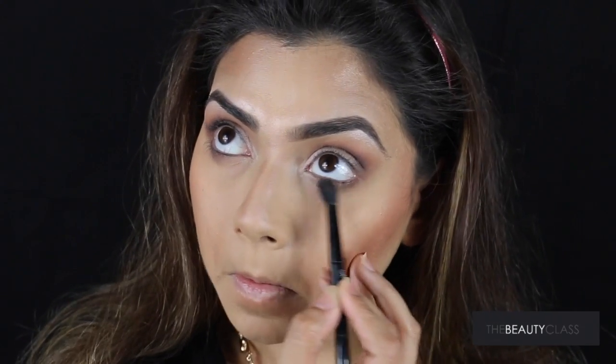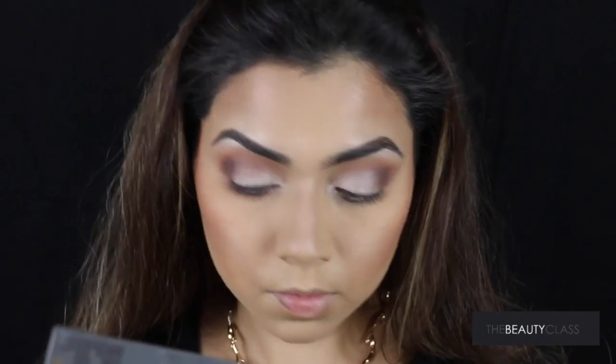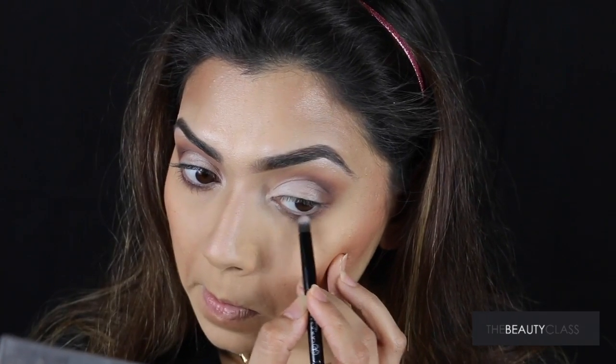And then I'm going to go ahead and apply the rosé shade, which is sort of like a rose gold shade, towards the inner corner of the lower lash line. And then I'm going to blend it once again.